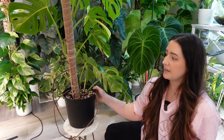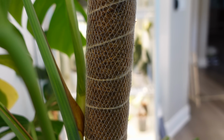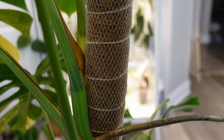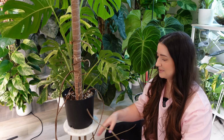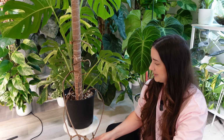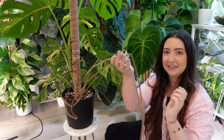And I decided to go with just a coir pole because I just find Monstera deliciosa, they don't really need a moss pole, like one that you have to actually keep moist, because they grow these long aerial roots regardless. She has so many long ones. I love the look of them. I love the aerial roots. Like, she has 3 long ones right here. And she has all these other ones.